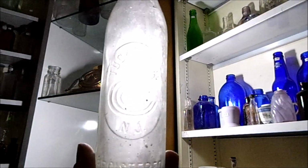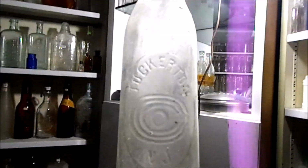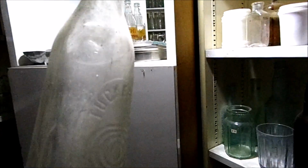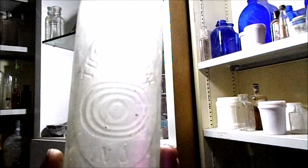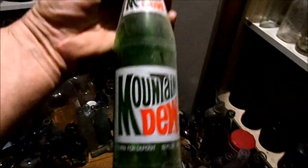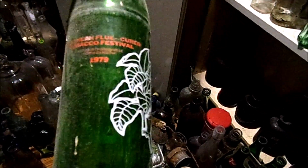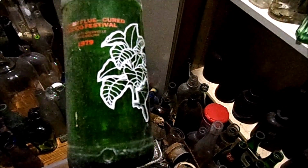Okay, now here's an interesting one. From New Jersey, which isn't too good, but it's just a weird looking slug plate. I've never seen anything like it. Might be old enough to turn purple, but probably not. It's a late slug plate from 1918 or 1919. Okay, a Mountain Dew, but this is the one with the Tobacco Festival 1979 information on it. So these sometimes sell for $10, but this one has some case wear, so probably $8.